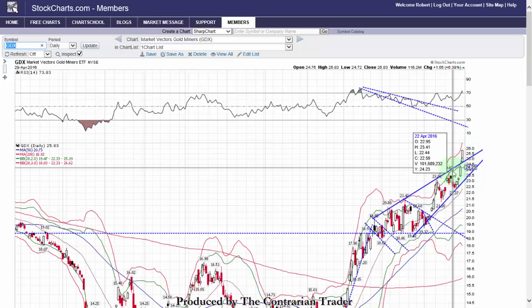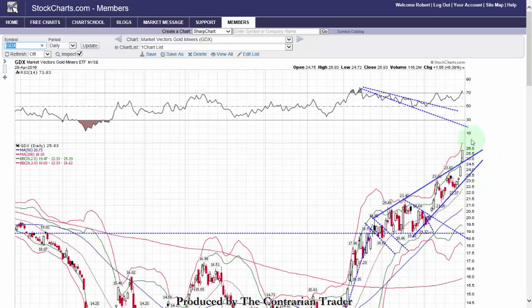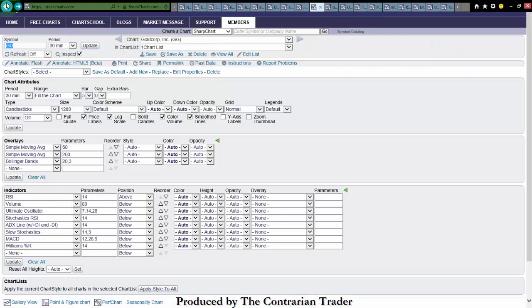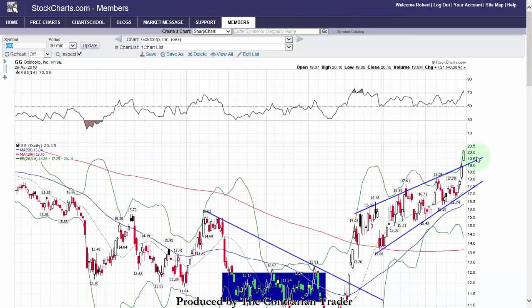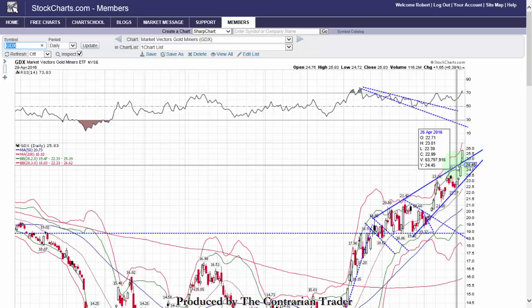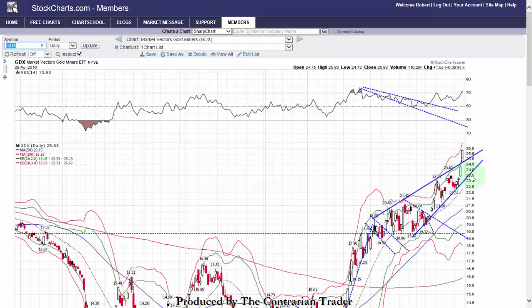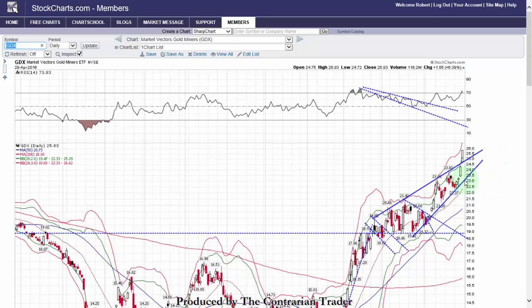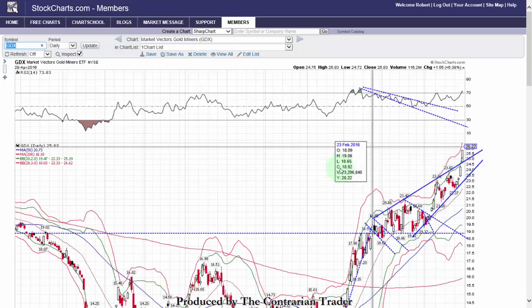And if we close down below this lower band of support, and this goes for GG as well, we'll probably come back down and retest the lower band. Same thing holds for the GDX. If we pull back and close back down below this prior upper band of resistance, well then expect a retrace down to this lower band of support. It's all good. It's just getting a little bit ahead of itself right now.